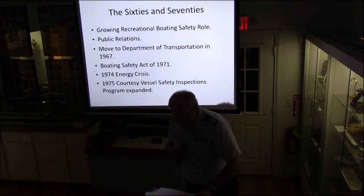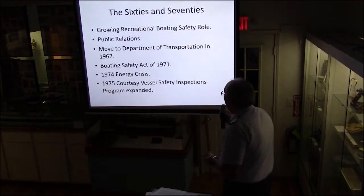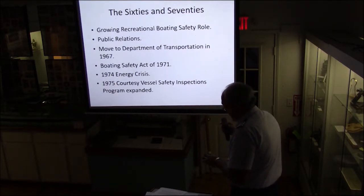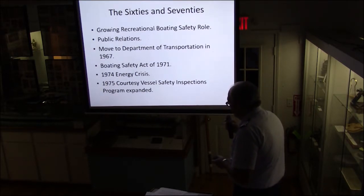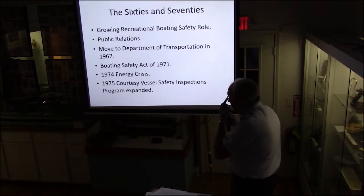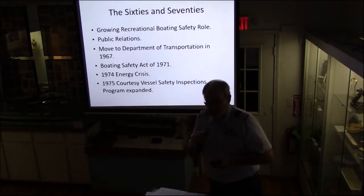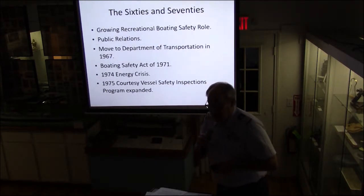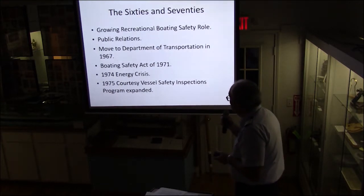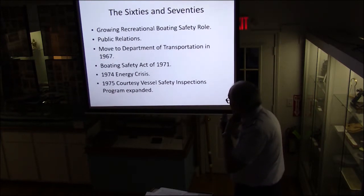This is a period of budget cuts, a continual theme, and as a result, more and more search and rescue obligations were put on the Auxiliary. We don't really remember that vividly, at least I don't. In 1974, remember, no gasoline. Prices went up, but the bigger problem was there simply wasn't gas to be had, and it took a tremendous hit on recreational boating.